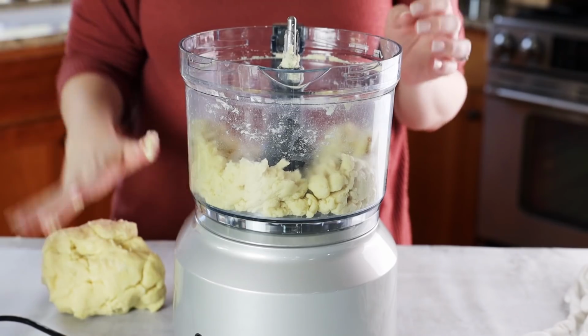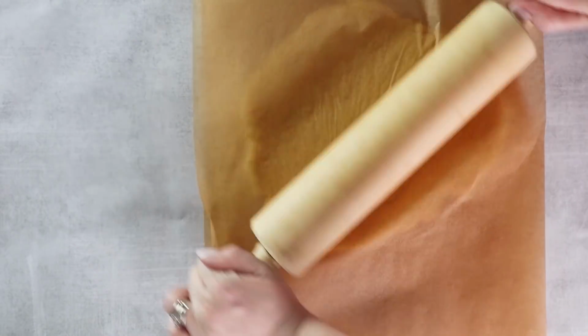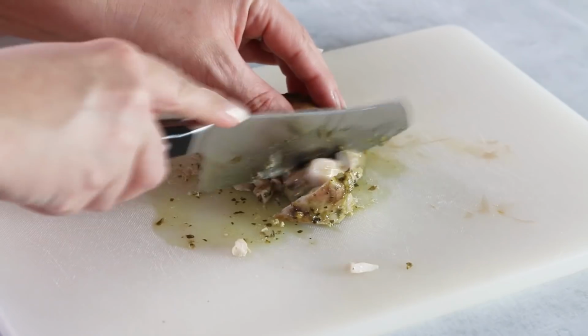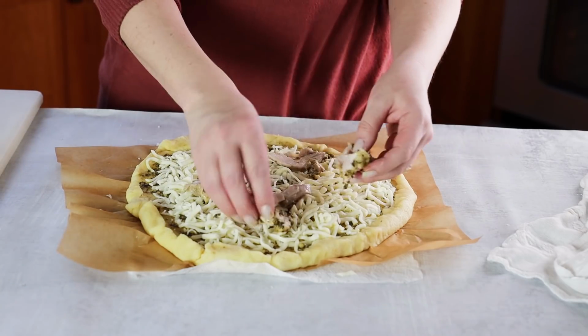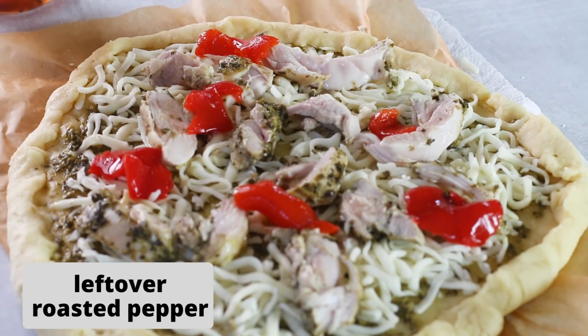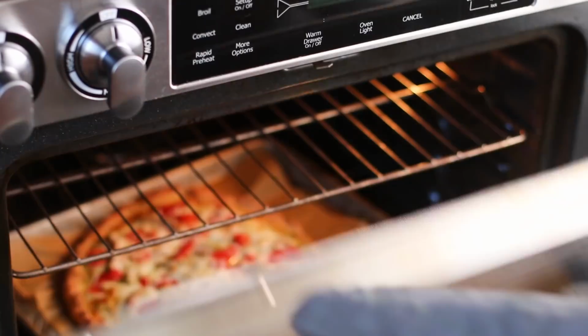Friday night is usually pizza night at our house, so I'm gonna take that fathead dough that I prepped up the other day and we're gonna use it to make keto pizza. I'm also gonna be taking any leftover chicken I have from that pesto chicken, and it's gonna be a pesto chicken pizza. We're gonna add a little bit of cherry tomatoes, some leftover roasted vegetables, along with some leftover pesto, and it's pizza.